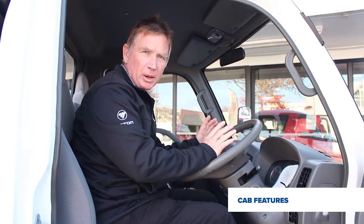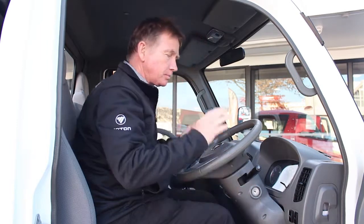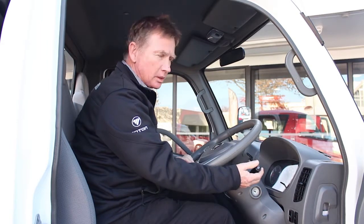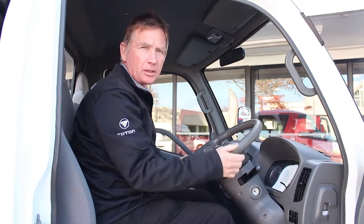We're coming towards the end of our walk around of our BJ1051, but let's have a look at the cab before we go and some of the features that are in here. Cruise control, which is almost mandatory on everything these days. A nice tilt adjustable steering wheel. And on your wiper stalk you've also got a very good engine braking system. Flick it up and it's on, push it down and it's off.